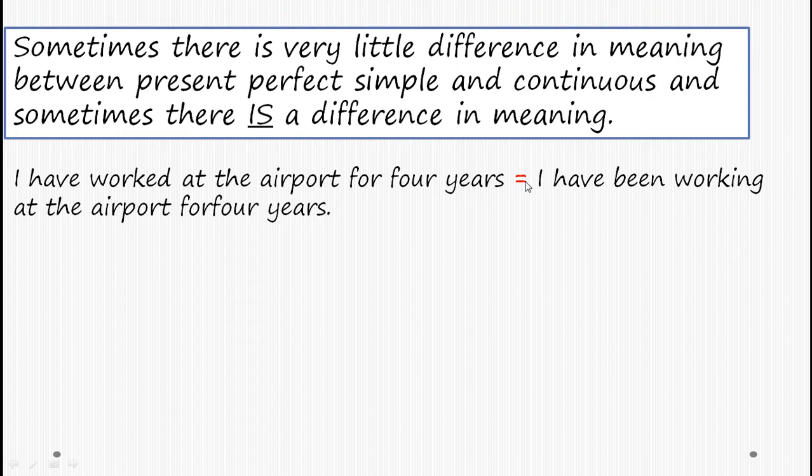I have worked at the airport for 4 years. This is present perfect simple. If you remember the rule, we have have or has and then the past participle. I have worked at the airport for 4 years has the same meaning as I have been working at the airport for 4 years.